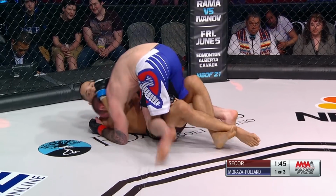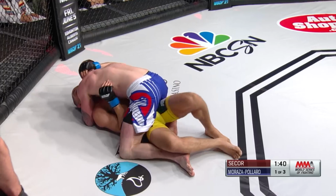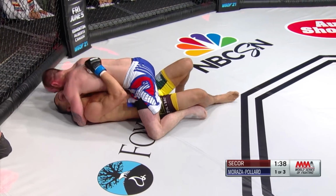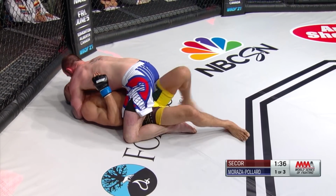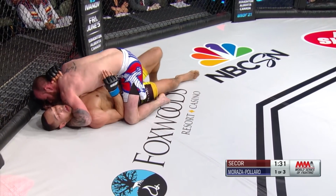And Matt Secor right now with a dominant position, but Chip Moraza-Pollard staying very calm. Great pass. Boy, this is a nice way to get the reach advantage gone. Yeah, that's that Jake Shields pass right there. Yeah. He just cleared that leg right out, passed straight into Mount.